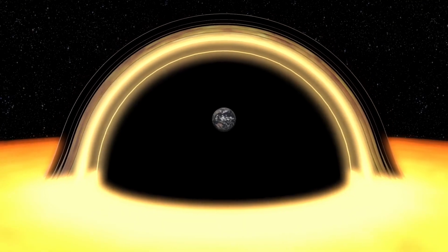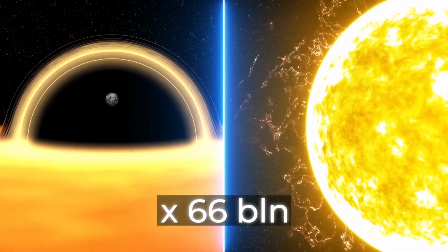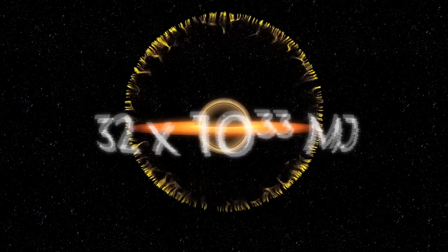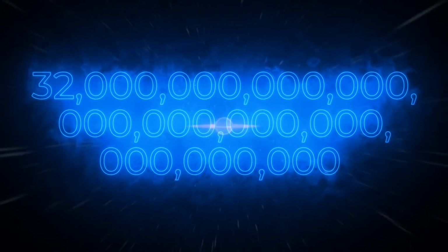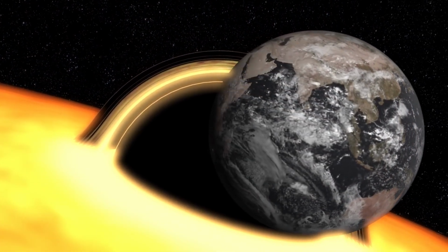If the Earth collided with a black hole with a mass of 66 billion masses of the Sun, a huge amount of energy would be released. According to scientists, it's about 32 decillion megajoules of energy, or 32 with 33 zeros. This power is equivalent to 500 septillion of the bombs that were dropped on Hiroshima. It's not difficult to imagine the fate of the Earth under such a bombardment.